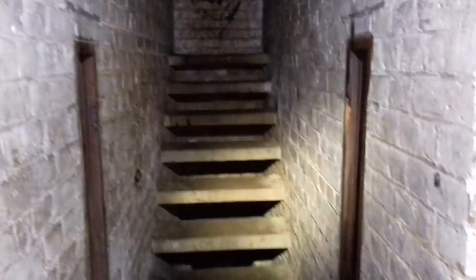Whoa. Okay, there's a hole in the floor there. Opens right out. And then got to be careful not to get lost. Oh my god, I think there's a whole other set of tunnels. Whoa, there's steps.